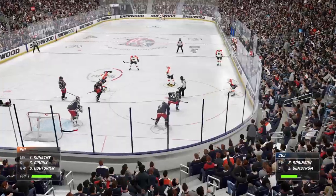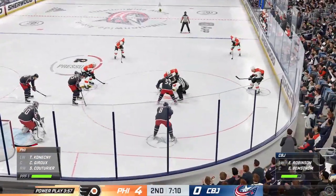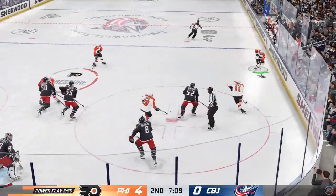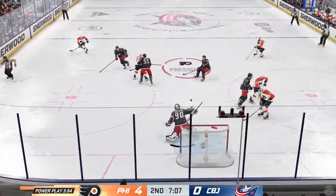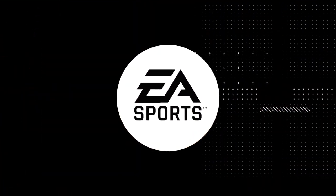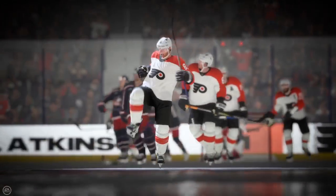Bemstrom's gliding in for the face-off as this penalty kill will continue. Giroux's got it, and they'll go on the attack here in the offensive zone. Denies him on the slapper! Scores! He put it into his own net!